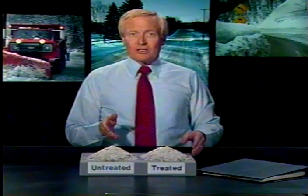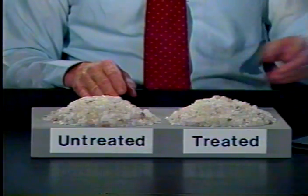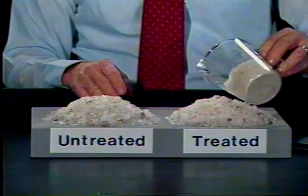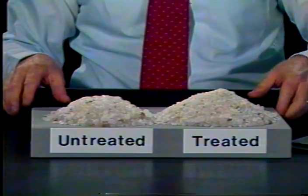Put another way, if these piles represented truckloads of salt, the one on the left untreated, the one on the right wetted with LIQUIDOW, you'd get this much more rock salt free when you add LIQUIDOW liquid calcium chloride to it.